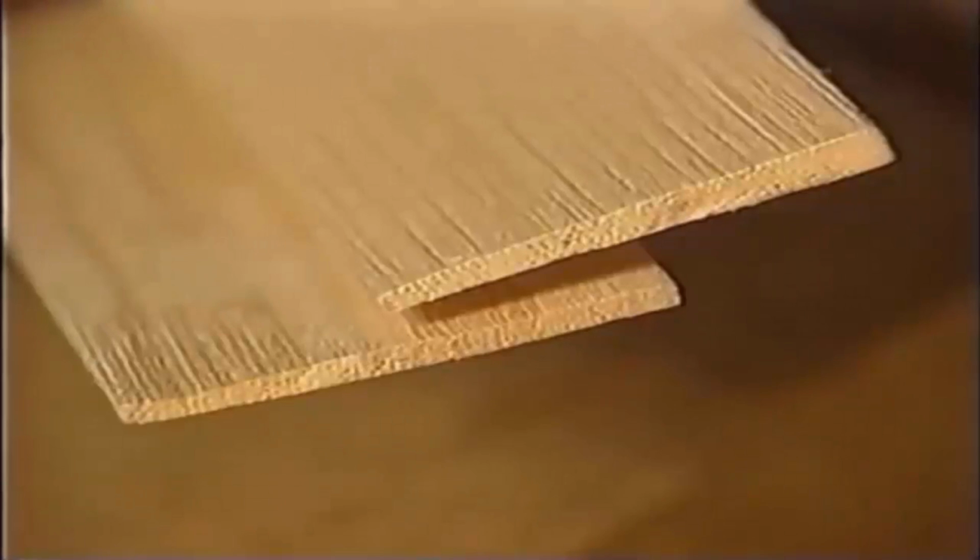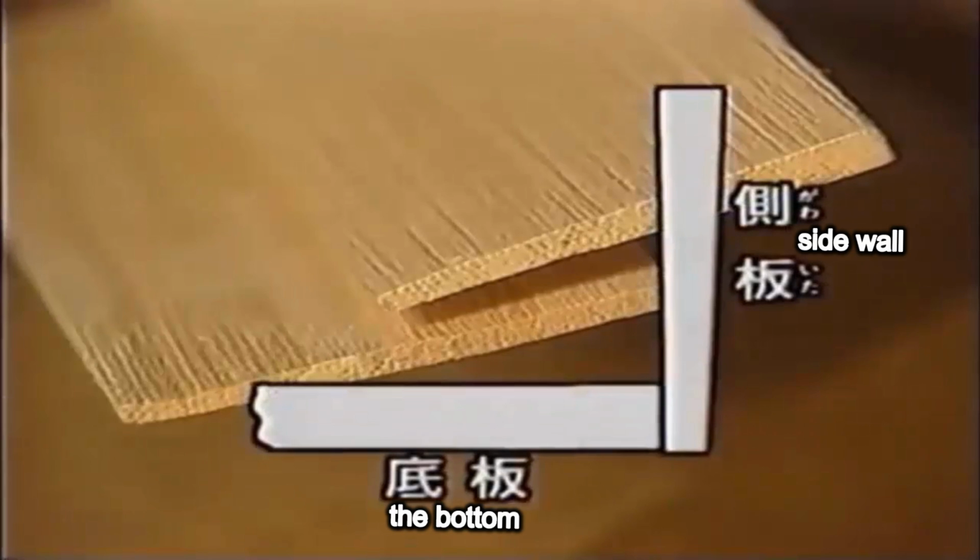The board on the side wall is thicker at the top and gets thinner at the bottom. It is made this way in order to prevent deformation or damage to the wood. If it were a uniform thickness, the bottom of the Magemono would appear bigger. The appearance of the final product is of utmost importance.